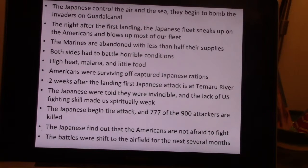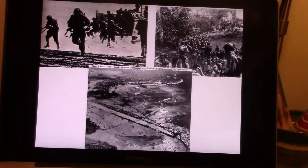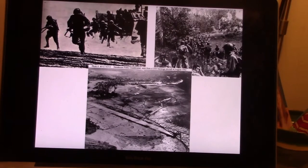Well, at Alligator Creek, the Japanese began what is known as a bonsai charge, an all-out attack. And the United States Marines chopped up 777 of the 900 attackers. 777 are killed outright. Most of the others are wounded. And the Japanese learned very quickly that the United States Marines were not afraid to fight and they were not afraid of the dark. And so the battle then shifts from Alligator Creek towards the airfield.